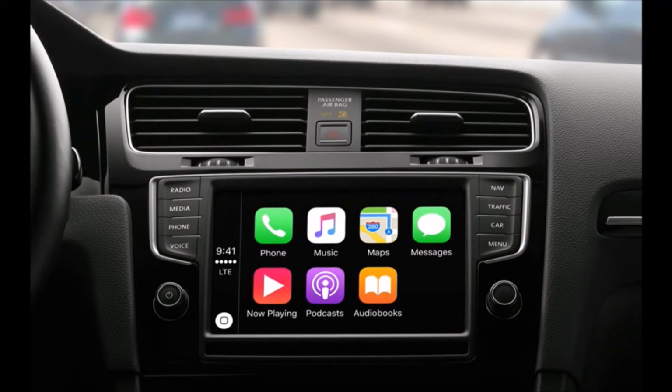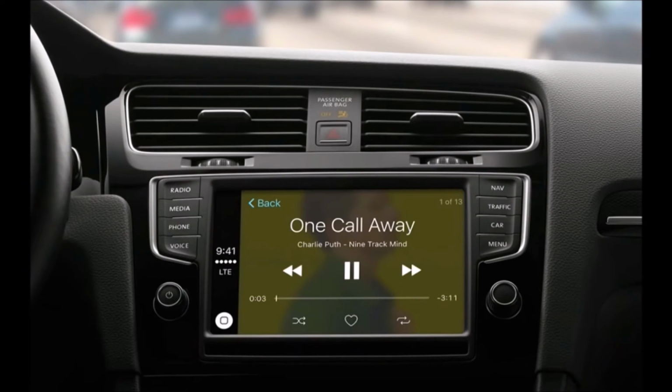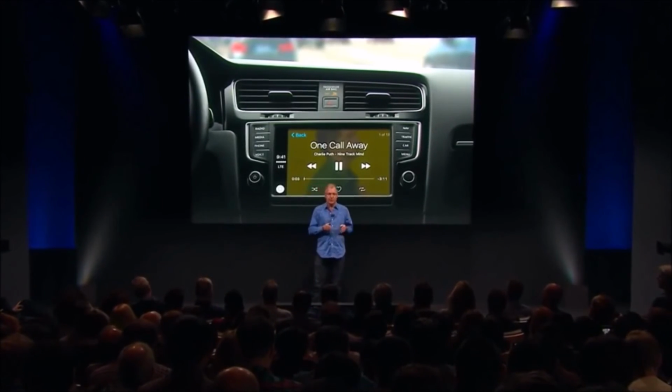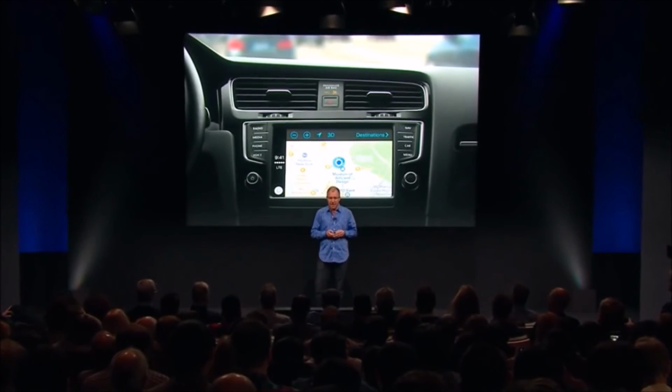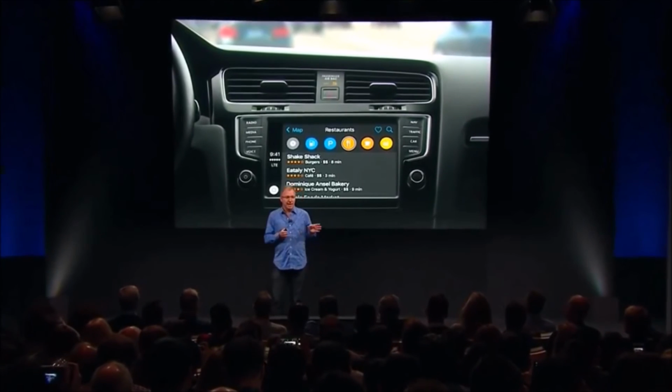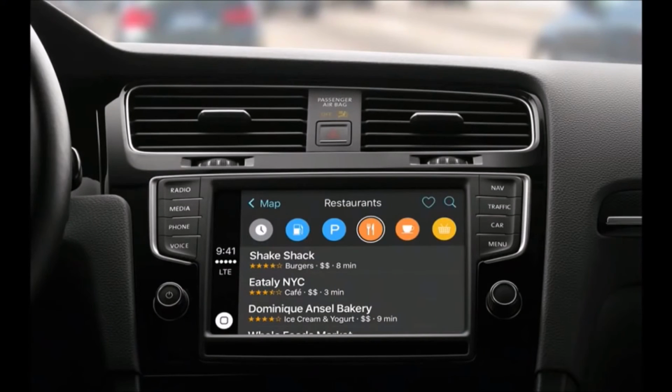And with iOS 9.3, we've added even more useful features to CarPlay. For instance, your Apple Music experience gets better with New and For You, which provides songs, artists, albums, handpicked by experts, as well as selections based on your own preferences. And Maps gets even better with the Nearby feature, which allows you to find gas, parking, restaurants, and more with just a tap of your finger.